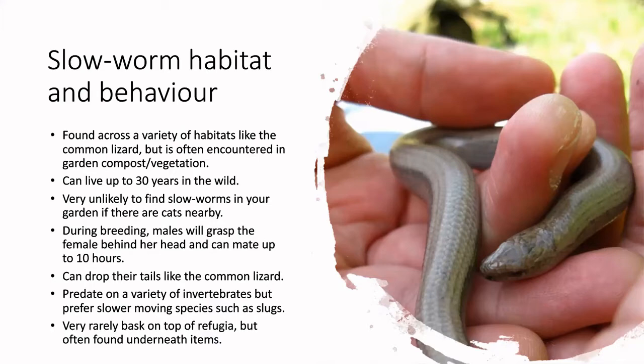It's a nice big pile of rotting vegetation that provides heat. It provides food. So these like to feed on slugs, things that move a little bit slower. That's what a compost heap is going to attract it to. And then a compost heap just provides great shelter for it as well. So if something does disturb it, it will be able to get inside of the compost heap and hide away very easily. That's why they tend to be found in urban areas with good compost heaps, good rotted vegetation piles. They can live up to 30 years in the wild, so much, much longer than our common lizards.